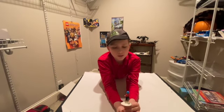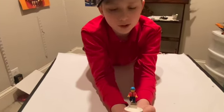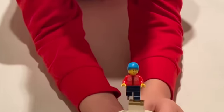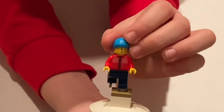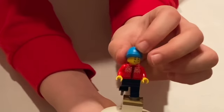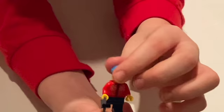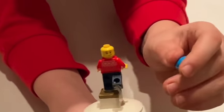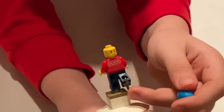The torso print continues on to the back, and it has dark blue pants or jeans, and then I don't think the face print is exclusive. We do get a beanie in a light blue that is not exclusive, and his back face print looks kind of smug. He also has the ice skates.